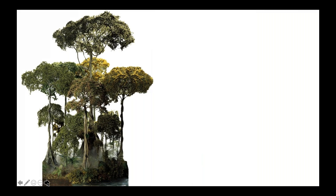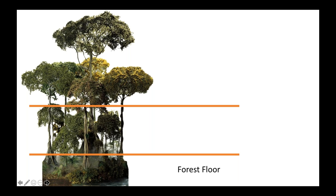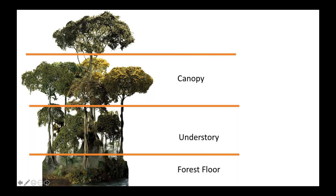All right, so what is so special about a rainforest? One is that there are so many different animals in a rainforest. And so when people study rainforests, they divide the rainforest up into layers. And these are some of the layers. The very bottom layer is what we call the forest floor. The next layer is what we call the understory. And the next layer is what we call the canopy. And then at the very highest, coming out and emerging from the top, is what's known as the emergent layer.